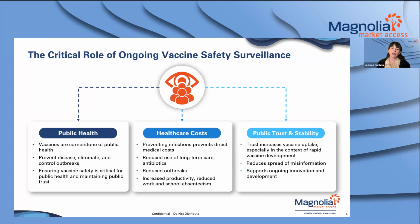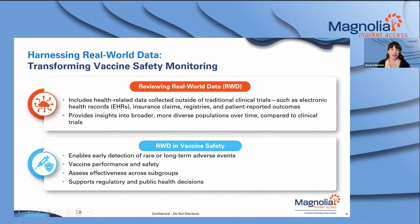And public trust is an important component of vaccine uptake and stability of our public health system. Trust in vaccines increases vaccine uptake, especially in the context of rapid vaccine development, which we've seen over the past couple of years, reduces the spread of misinformation, and supports the ongoing innovation and development of vaccines and drugs.